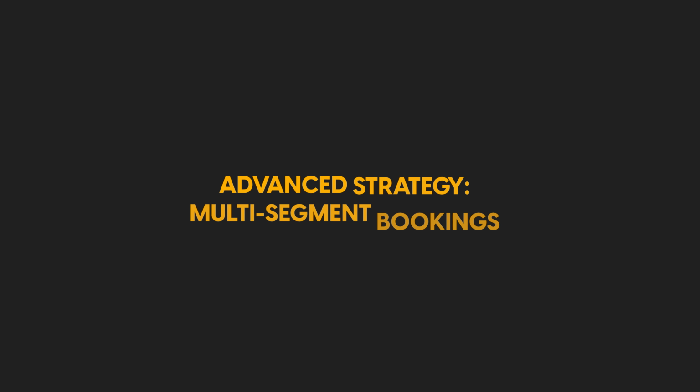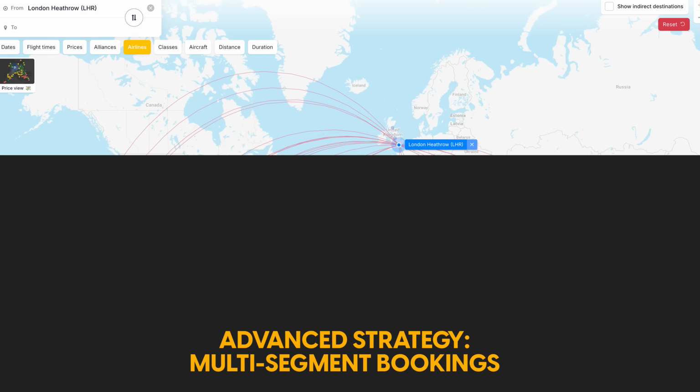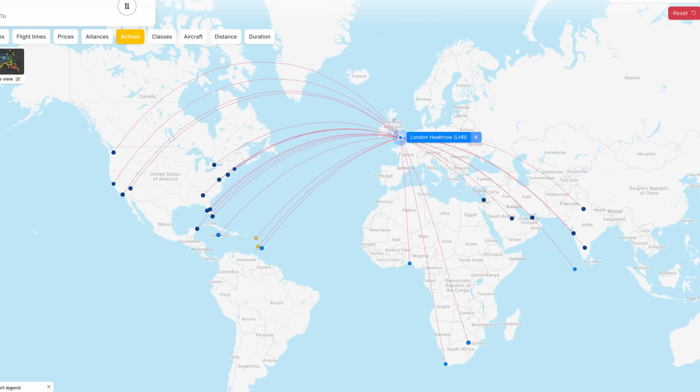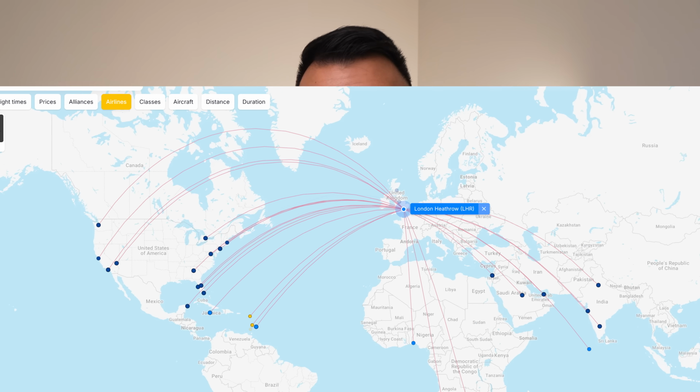So here's where things get interesting. Virgin Atlantic doesn't just fly to London, they fly from London to other destinations across Europe, Asia, Africa, and the Middle East, as I've shown in the previous example with that flight over to India. By combining multiple segments, you can get some really incredible value. So here's how to do it.